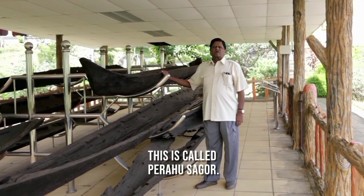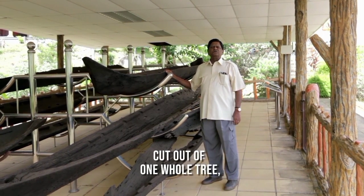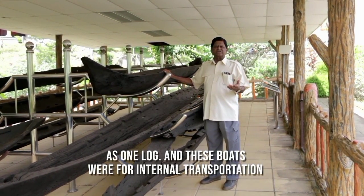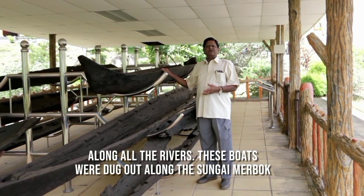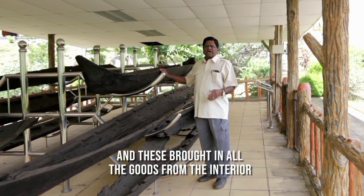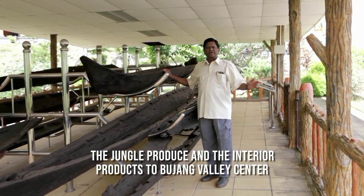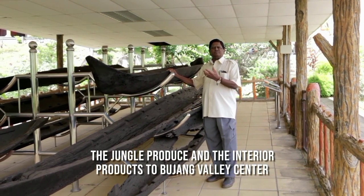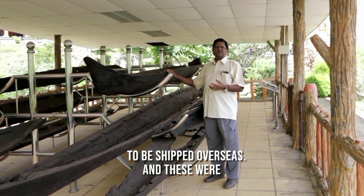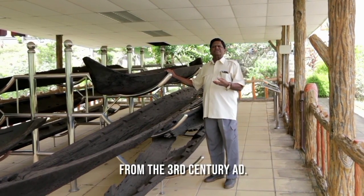This is called Prahu Sagor. These are traditional Malay boats cut out of one whole tree as one log. And these boats were for internal transportation along all the rivers. These boats were dug out along the Sungai Merbok, Muda River and the Ketil River. And these brought in all the goods from the interior, the jungle produce and the interior products, to Bujang Valley center to be shipped overseas. And these were the sub-transportation vehicles in the traditional times from the 3rd century AD.